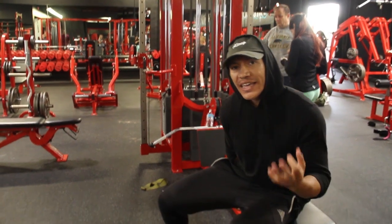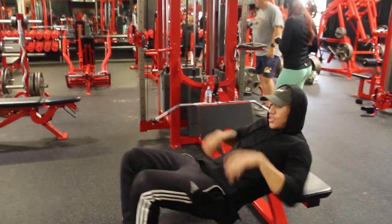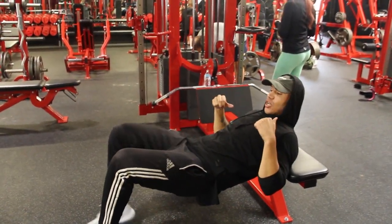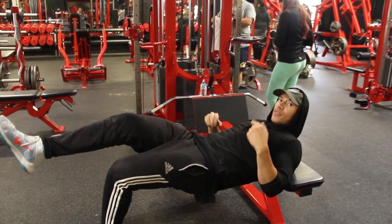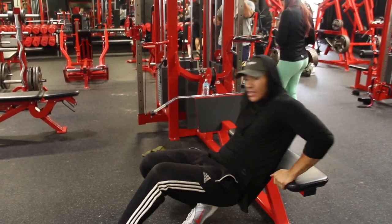The first one is a single leg hip thrust. You have your upper back against the bench, one foot in the air, heel stays down the entire time, and then you go up like that, and you're gonna feel it right away.